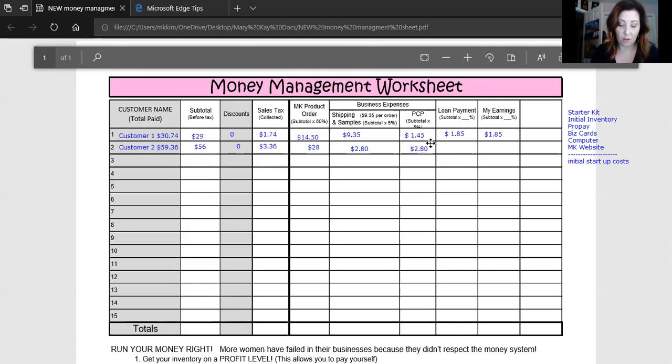Okay, so minus 28 minus 2.8 minus 2.8, that's going to give me $22.40. Okay, I'm just going to split that in half, and that's going to be $11.20 towards my loan payment and $11.20 towards my profit. Okay. All right, let's do one more, and then we're going to throw in someone with some discounts.